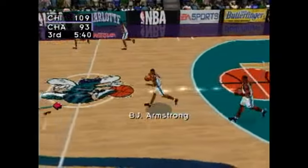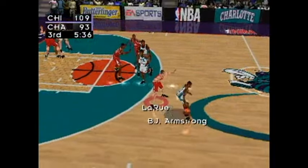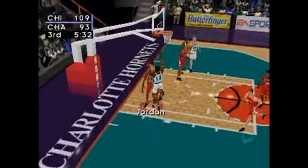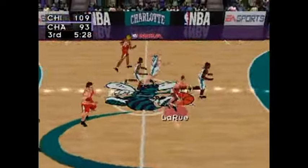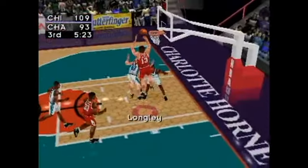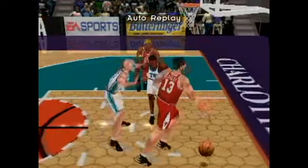Inbound pass to number 11. Armstrong to Mason. Phil gets the ball. He squares up for the fadeaway. Number 23 to number 5. Longley gets the ball. All net. Let's check that one on replay.